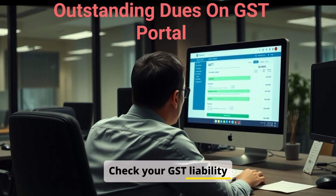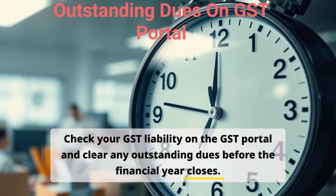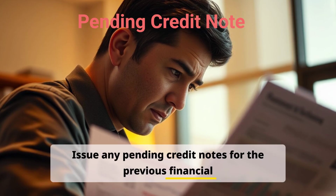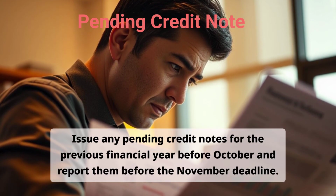Check your GST liability on the GST portal and clear any outstanding dues before the financial year closes. Issue any pending credit notes for the previous financial year before October and report them before the November deadline.